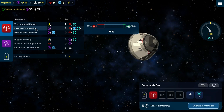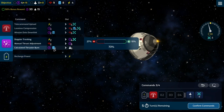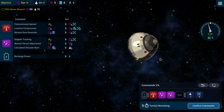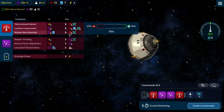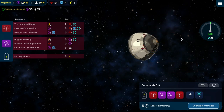Let's do another lossless compression. That takes us to 9 and 8. That's enough data. And then we can do 1, 2, 3 of these, taking us to 19. But do I want to do that? Because I want more. Let's do a mission data downlink instead of for one of them. That'll cost us 2, but get our drift up. Confirm.